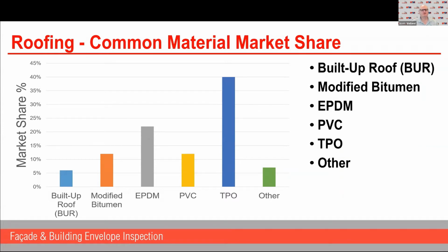Your facade inspection wouldn't be complete unless you looked at the roofing. Most of the water that gets into a facade enters either through the top of the parapet or the flashing between the roofing and the parapet.